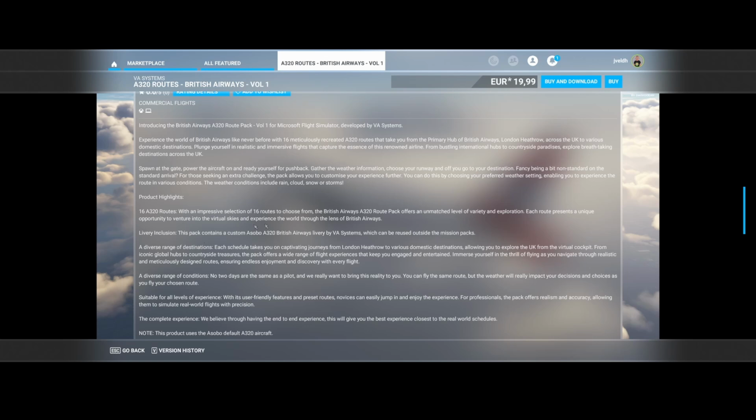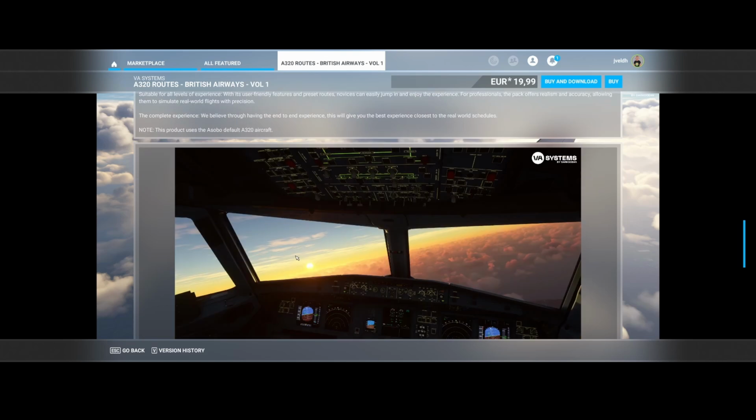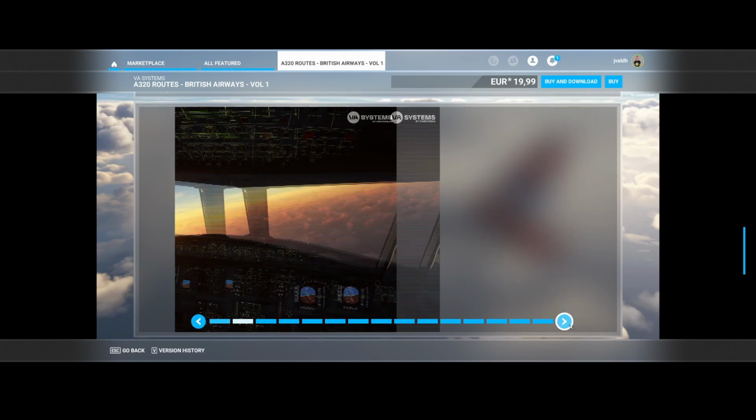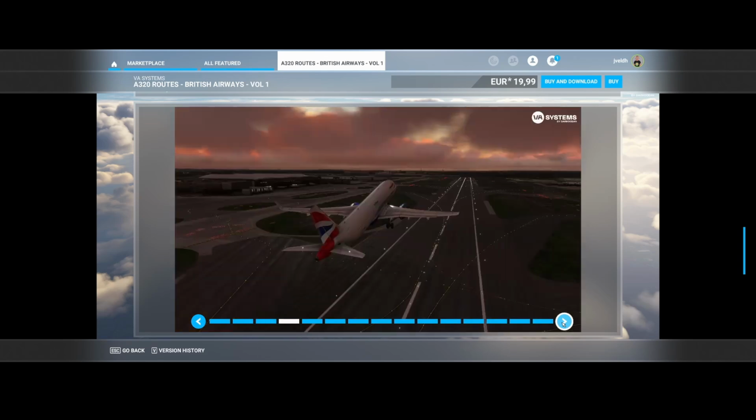Delivery is included, and it will fit on the Asobo A320, right? So keep in mind that you need to have the Asobo default A320, because else it will not work. And yeah, screenshots, right? So this delivery pack, right, which is there.